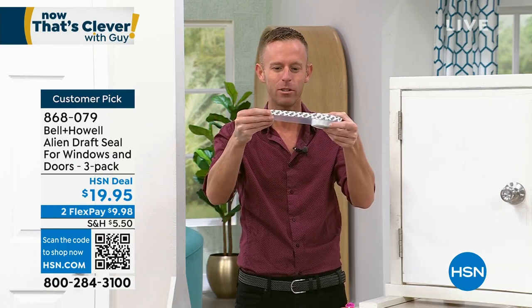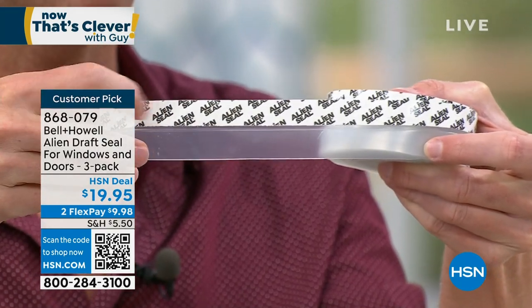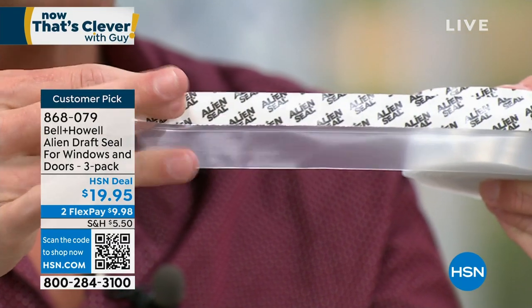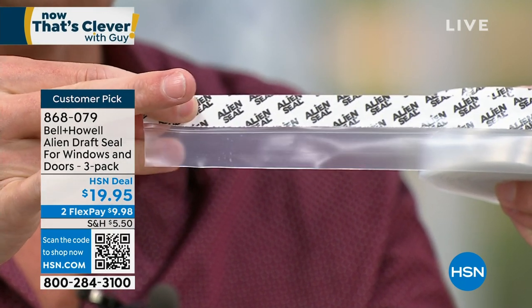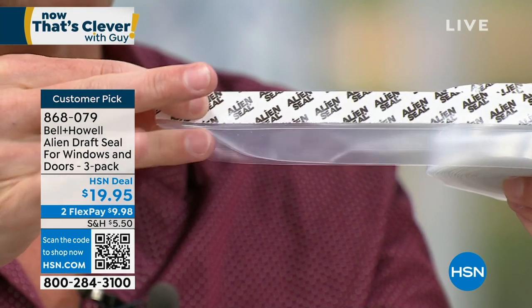Yeah. And so what happens here is you see the very top of this says Alien Seal, there's a little logo there. That's what you peel away, and it's gonna be sticky underneath the white. This little bottom part is like a silicone flap. And so that's gonna cover the gap, but be flexible so as your door opens or your window opens, it's gonna flex through that gap and never harm anything.